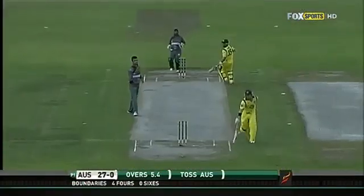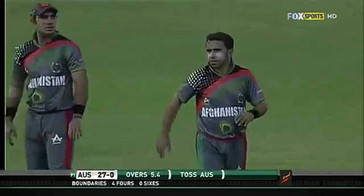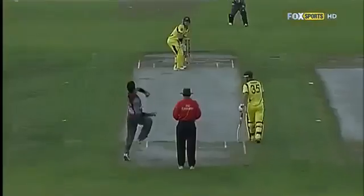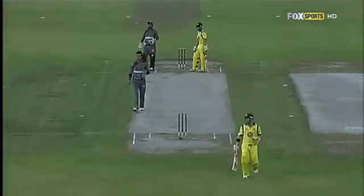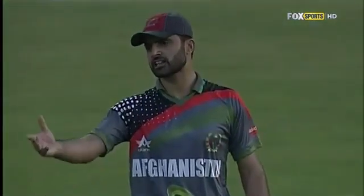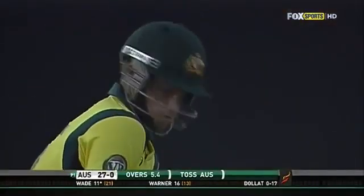Quick single. Karim Sadiq had a shy at the stumps at the bowler's end. And again, good cricket from Warner. The boundary followed by the single, rotating the strike just as he'd planned. Probably the fielder would have liked the bowler to run back to the non-striker end to collect the ball. And that's probably the captain also a bit upset about that. Can't get a single there, boys, he's saying.